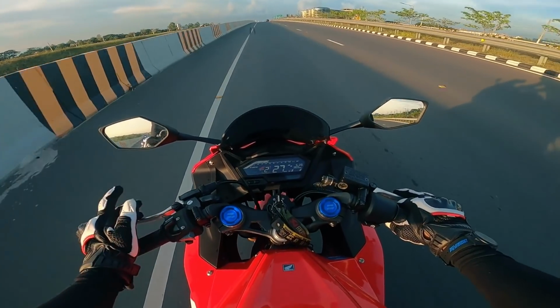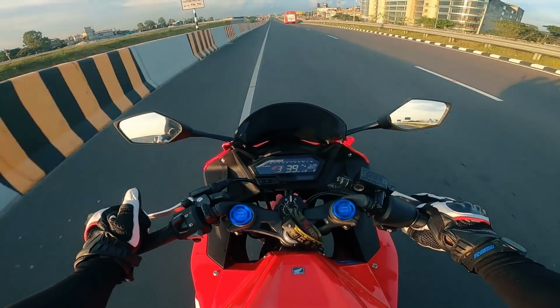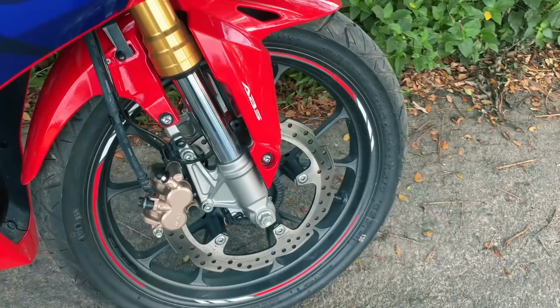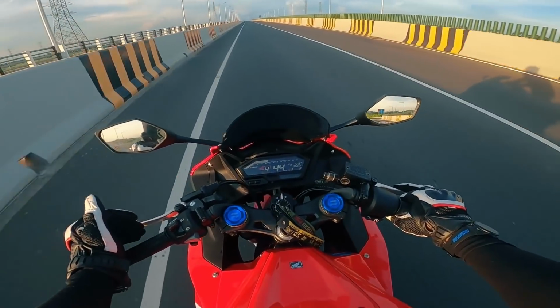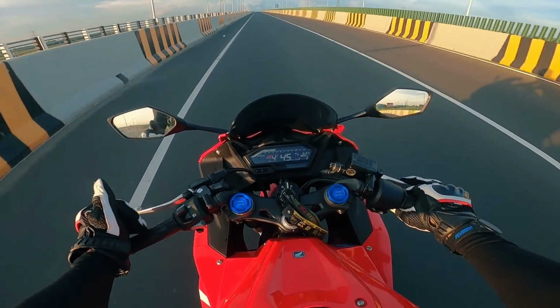Next positive, of course, dual ABS. It always helps. There is no point talking extra about it. In my opinion, I would recommend, if you want to buy this bike, definitely go with the ABS version. And of course, there are other premium bikes that don't come with ABS. So this is definitely a huge plus point and a positive side.